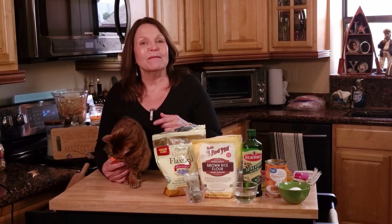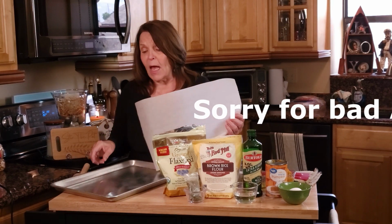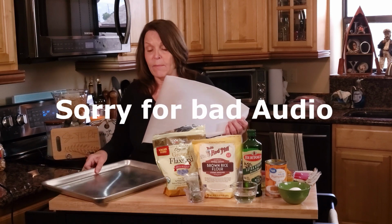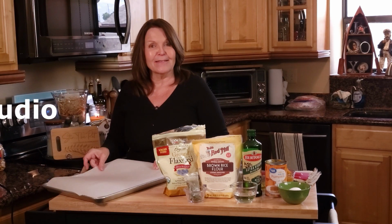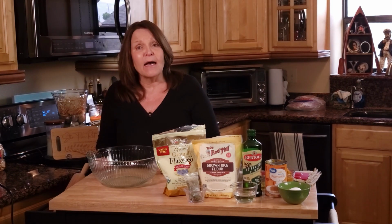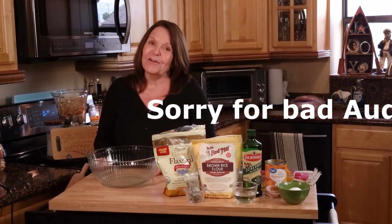Follow along with me for this easy, vet approved hairball remedy. To start this recipe, grab your parchment paper and also a cookie tray, and measure your parchment paper to the size of your cookie tray and then set it aside. Grab a medium-sized mixing bowl and preheat your oven to 350 degrees.